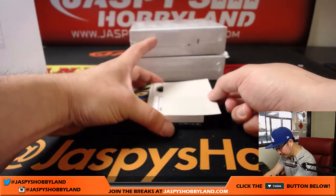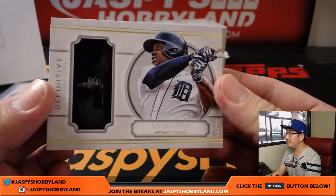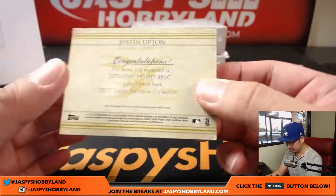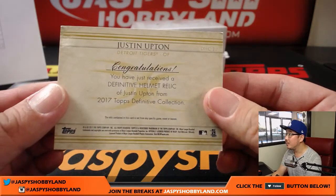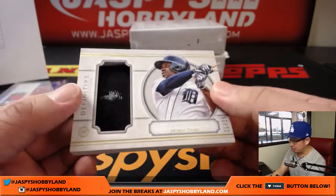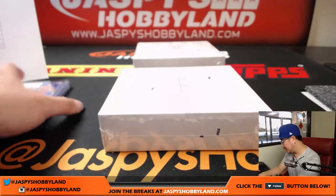And, wow, this is the piece of the helmet. Justin Upton for the Tigers, 11 out of 25. There's a little scuff mark on there, too. Little ding on the corner there. But this definitive helmet relic is really nice. Jeremy Merrill for the Detroit Tigers. Nice. That was just box one. Second box.